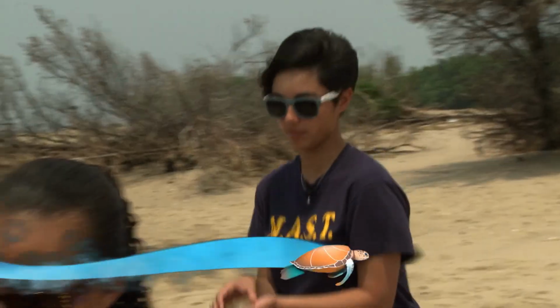And actually now the red knot is also an endangered species because of less and less horseshoe crabs in our environments. And so there's been great efforts, especially here in New Jersey, to try to preserve these animals. Hey guys, I have a baby.